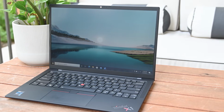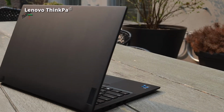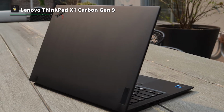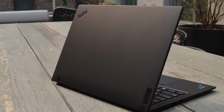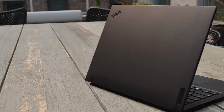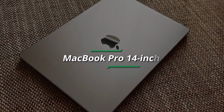What remains the same are all of the parts we like about the X1 Carbon line, including the lightweight carbon fiber chassis with its super slim profile, outstanding keyboard, top-notch security features, top-firing speakers, and enough ports to embarrass many of the best Ultrabooks on the market that claim you can only fit 1 or 2 USB-C type ports into a chassis so thin.